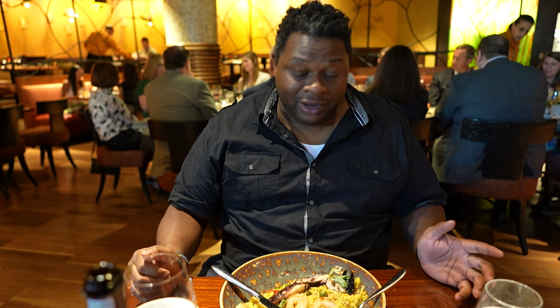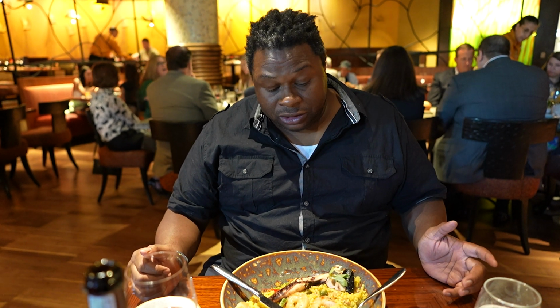I was worried about the saffron couscous because saffron is a very strong flavor if you know how to use it correctly. It can be overpowering. It will ruin a dish if you use too much. And if you use too little, it might as well not even be there. So this, cooked with a firm hand, it's a pretty dish.